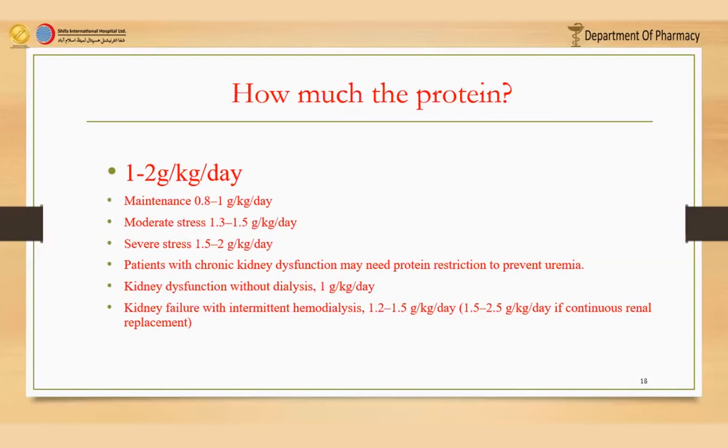Usually maintenance requires 0.8 to 1 gram per kg per day, and if there is stress, then your protein requirement could be more, up to 3 gram as well. For patients with kidney disease, there are differences between guidelines, but it is suggested that you can use 1 gram per kg per day. There is also a suggestion to use a low protein diet to prevent uremia in kidney patients. And always remember that when you are giving protein, you are also providing energy to the patient. 1 gram of protein provides 4 kilocalories.